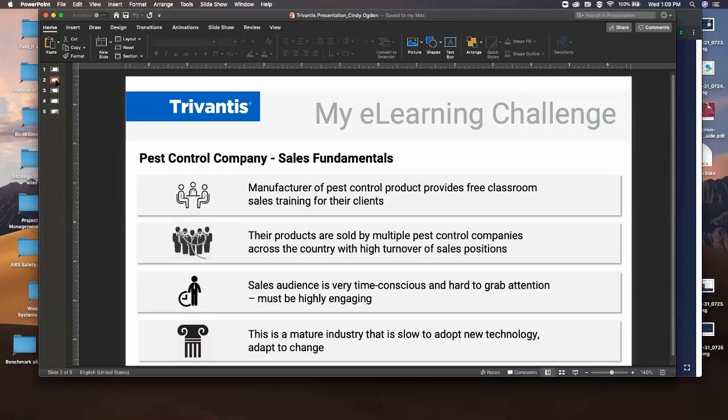The other challenge that we had is that the pest control industry as a whole is very mature and slow to adopt new technology. And so we knew we needed to ease into this and not just say, hey, we're going to do VR and everybody get headsets.